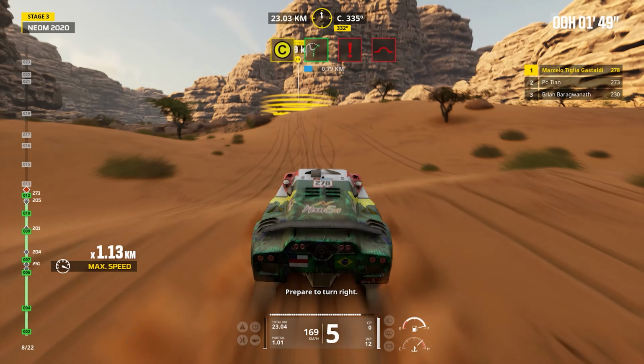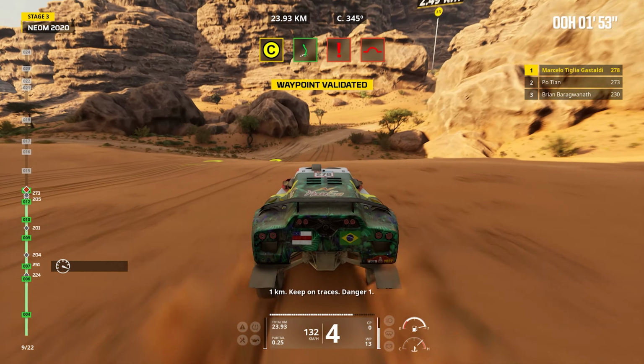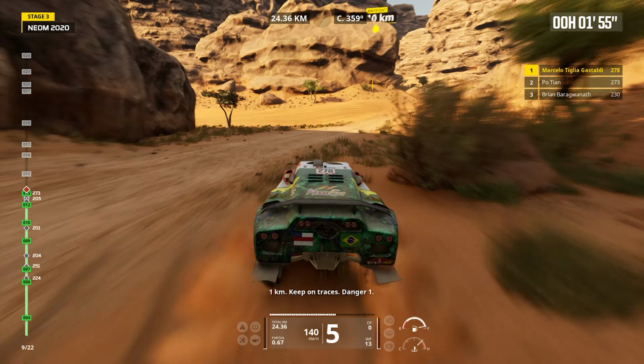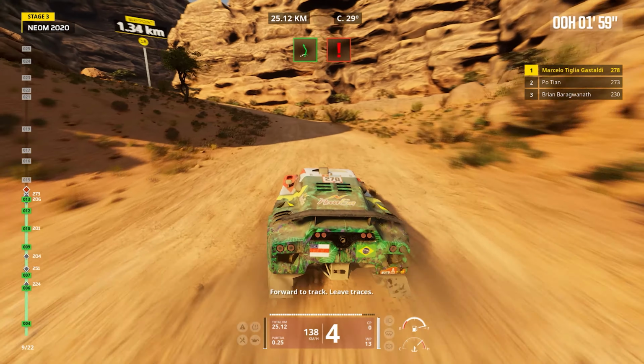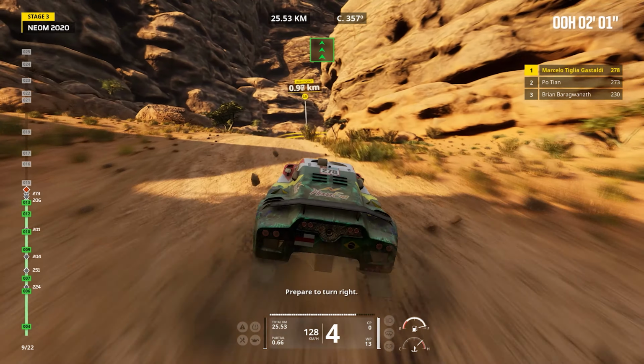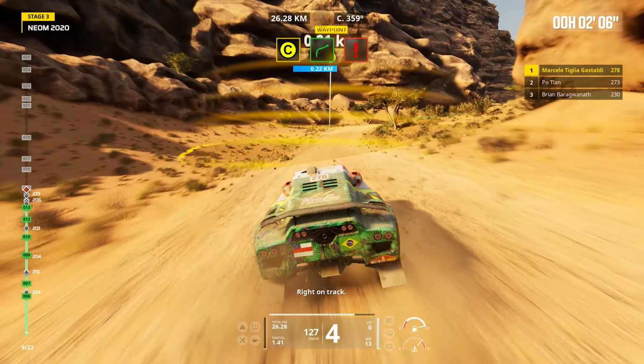Prepare to turn right. Right to traces. 1 kilometer. Keep on traces. Danger 1. Forward to track. Leave traces. Prepare to turn right. Right on track.